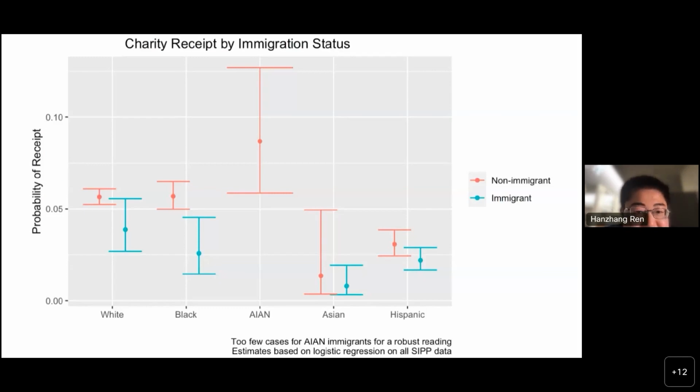While we do not see a statistically significant difference between immigrants and non-immigrants for Asian and Hispanic Americans, we do see a difference for white and Black Americans, where immigrants are less likely to get charitable help. But we should take these results with a grain of salt, especially for Black Americans, as Black immigrants tend to be richer than non-immigrants. So that might be an obvious reason why they receive less charitable help.